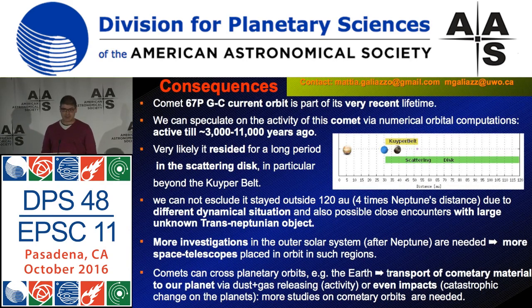Another important thing about these comets is that they can cross the terrestrial planets' orbits, so the orbits of Mars and even the Earth. Due to their activity, they transport material that is meaningful to life, like water or amino acids. These comets are important because they can give life, but they can also destroy life because they can intercept the orbit of planets and they also can collide. So it's very important to constrain more the typical orbits. In this way, we can understand if the comet was very important in the evolution of planets like Mars and Earth. And maybe 67P will be in a closer orbit in the future.